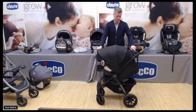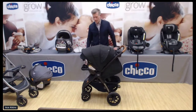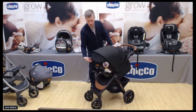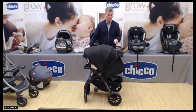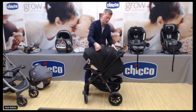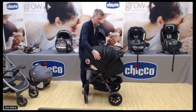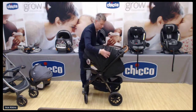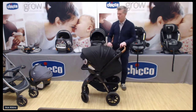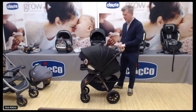All right. So continuing on with all those great features of the Bravo and Bravo LE. The canopy, big canopy, it's got the pull-out visor from the LE. But the other new change to this canopy is instead of a single peekaboo window, this panel on the canopy will flip forward and it makes a full mesh panel. So a lot of airflow, a lot of breathability to that. It breaks the panel up into 4 panels, but gives you a great view of baby or your child.